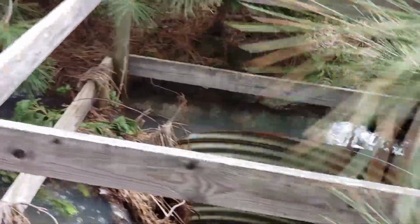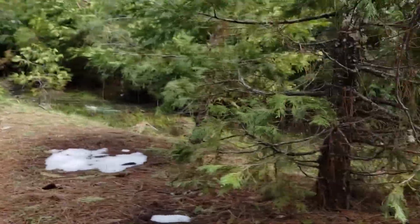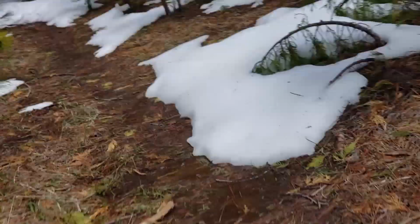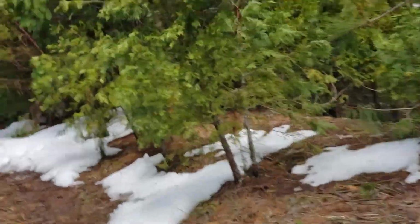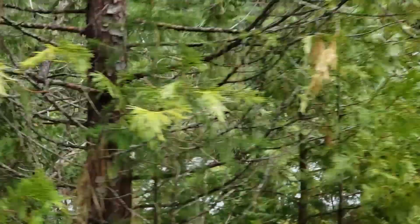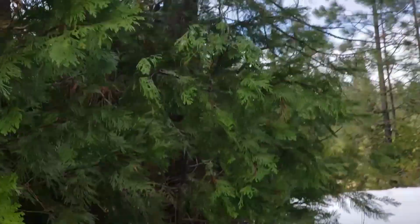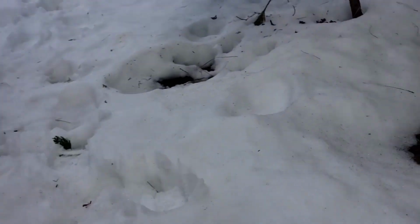Good idea. So this is that last tall pine tree over here. Yeah, right here. Yeah, so the rubber glove's over there. Last tall pine tree, this one here, it looks like. So let's go down here and see.